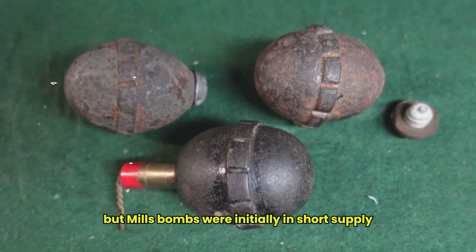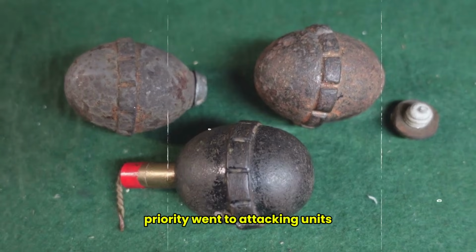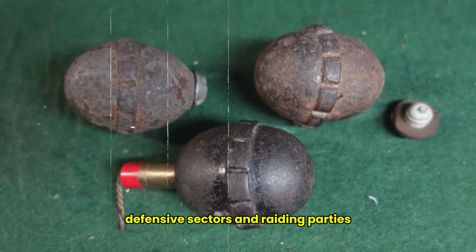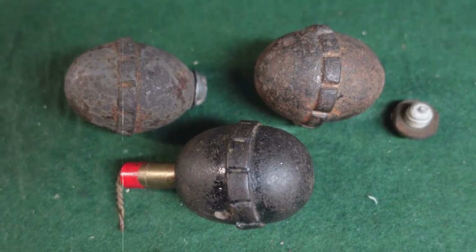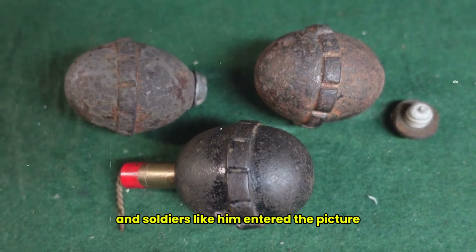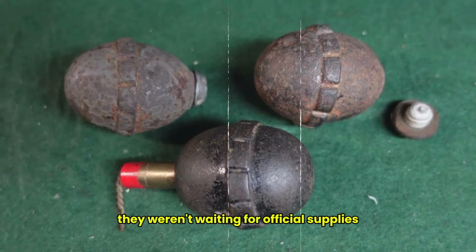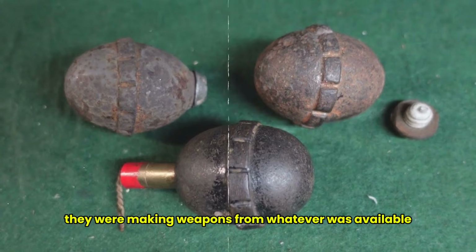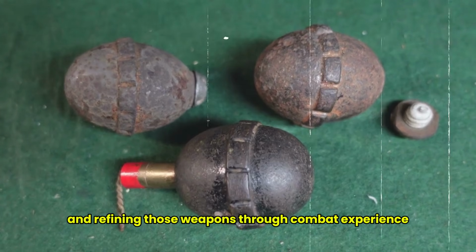But Mills bombs were initially in short supply. Priority went to attacking units. Defensive sectors and raiding parties often had to rely on improvised weapons. This is where William Mills and soldiers like him entered the picture. They weren't waiting for official supplies. They were making weapons from whatever was available and refining those weapons through combat experience.